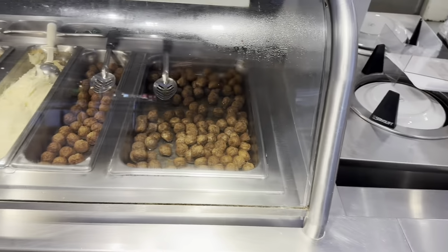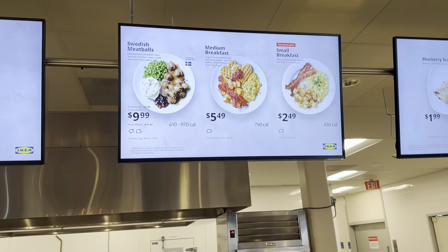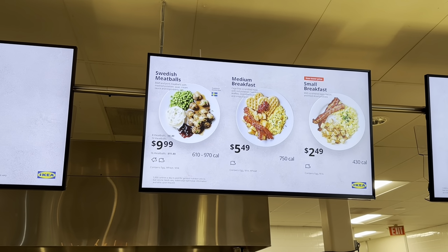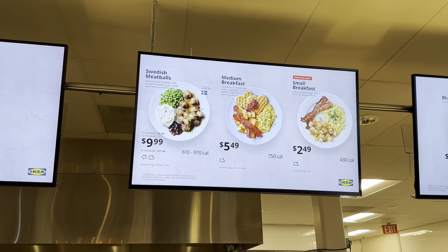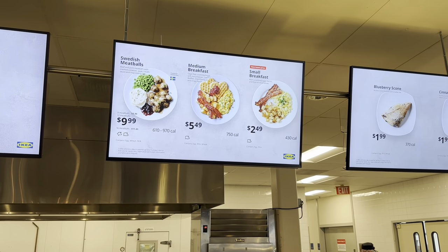The meatballs is what I'm getting. That is awesome. And there's the menu right there. It's $9.99 for the meatballs. Ooh, it actually went up in price. Yeah, I'm a little early, but still, you know, it's 12 o'clock somewhere, so we're gonna have lunch.